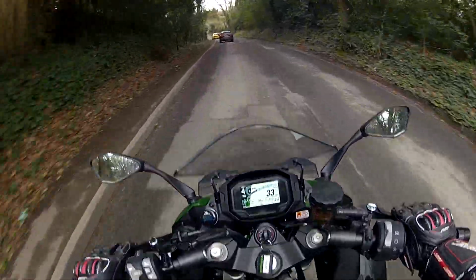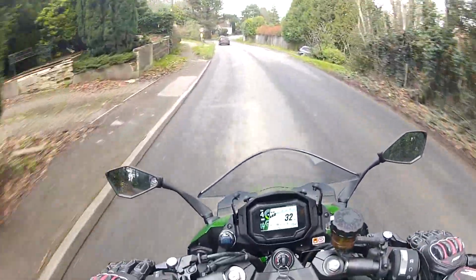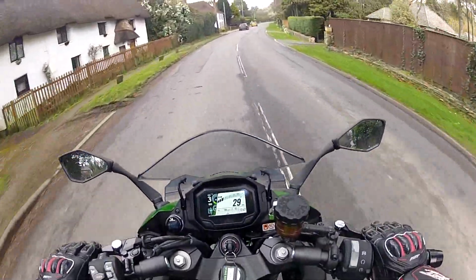Obviously this bike's still running in really, but the rear brake feels really good, and the fronts are very strong. Yeah, they're fantastic actually, as you would expect from Kawasaki. The brakes are really powerful.